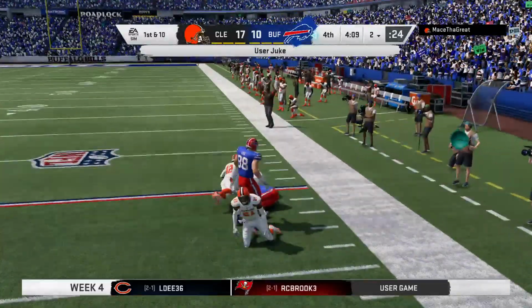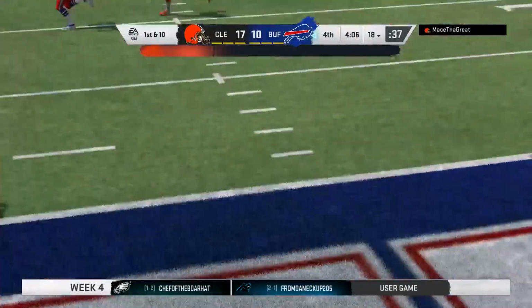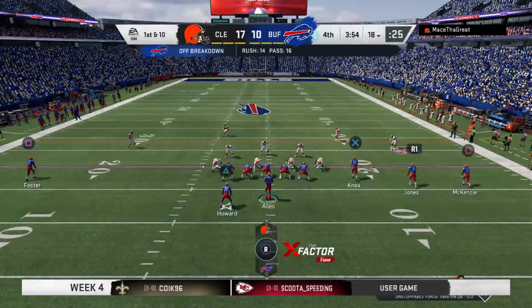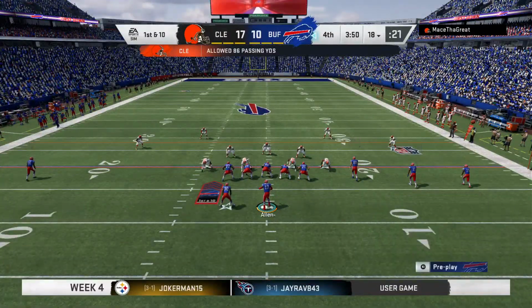Got his man on the comebacker. That's McKenzie. And they'll get him down up past the 15-yard line. It's a pickup of 17 on that one, and a Bills first down. Clock running, under 4 to play now as they come up on 1st and 10.